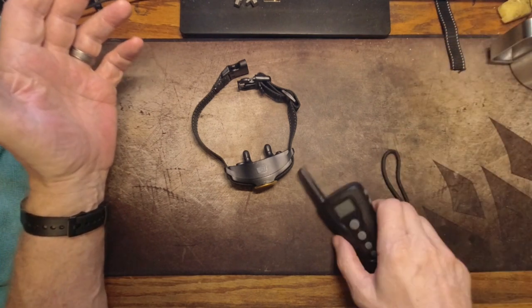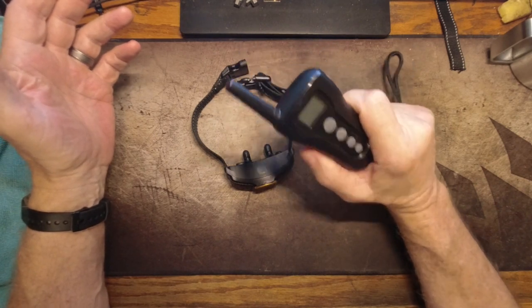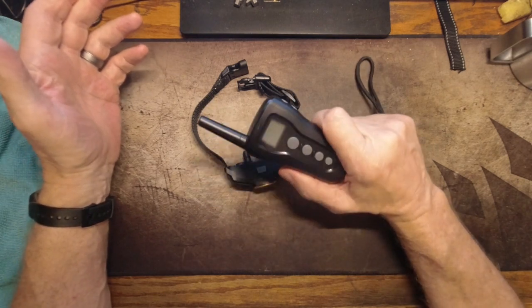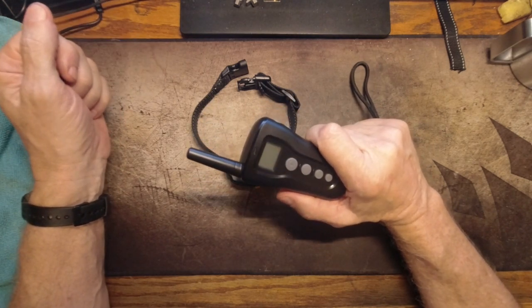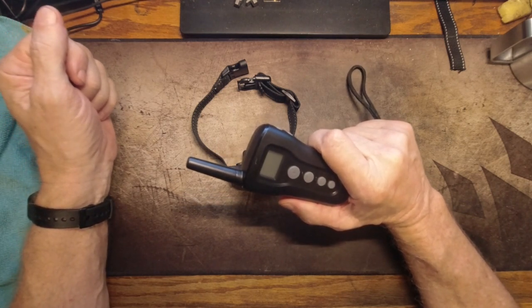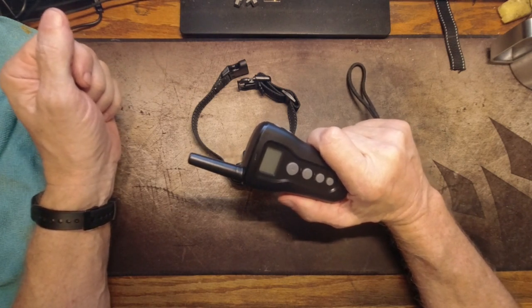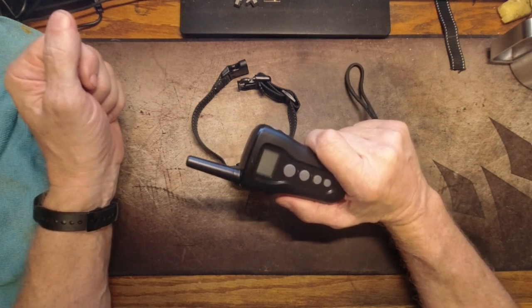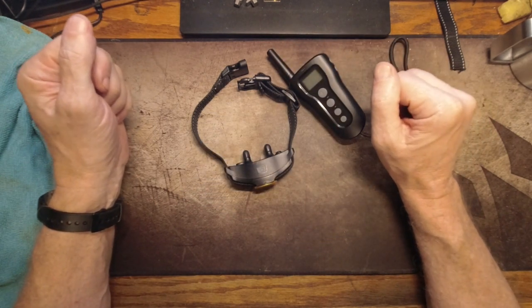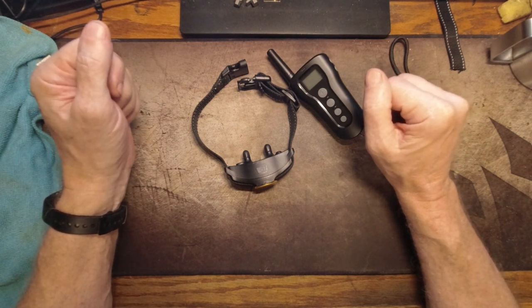I had turned the shock back up to 8, did nothing, turned it up to 10, did nothing, turned it back to 12, and on about the third hit at 12, she yelped and looked at me like, what the heck is going on back here? And it completely broke through whatever that wall of insanity is when she does that. And it got her attention big time, and I can imagine 12 is a heck of a shock.